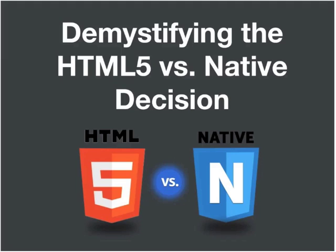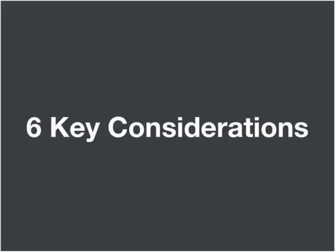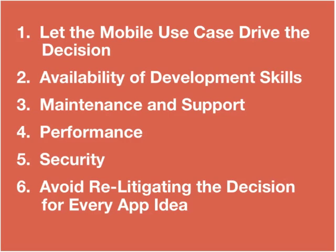So for the majority of this webinar, we're going to talk about how we can demystify this decision. And to do that, we're going to look at 6 key considerations. And here are the considerations. I'm going to go over the first one, then turn it over to Richard to go through the next 4, and then I'll come back and discuss the last one.